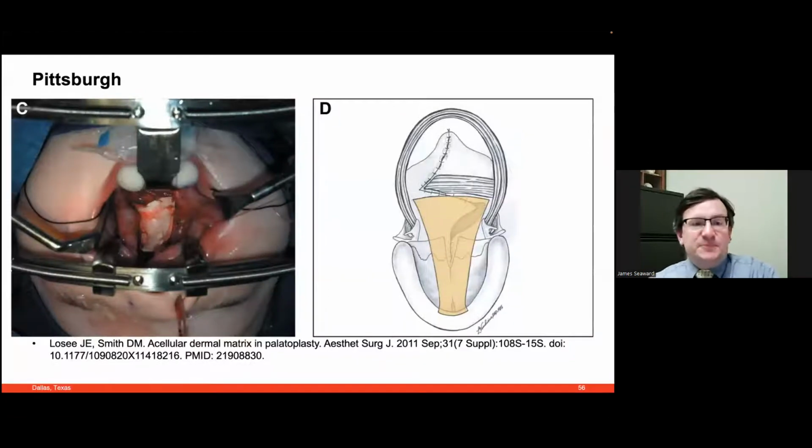Joe Losee in Pittsburgh has incorporated AlloDerm into a lot of his repairs. One of the problems with the double opposing Z-plasty is that often that anteriorly based mucosa-only flap on the nasal side doesn't always reach where it needs to along that hard palate cleft margin. And so often you are left with a little hole. Typically, I don't do very much with that little hole. As long as it's small, I consider it a drainage hole and allow it to heal. But he's described using AlloDerm to cover that, to create a patch and to get complete healing in that place.